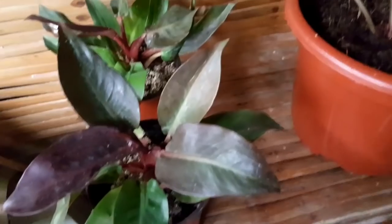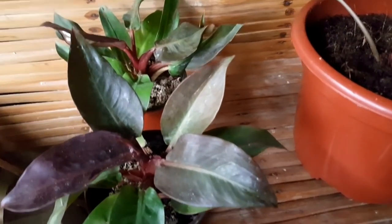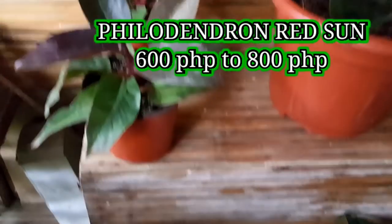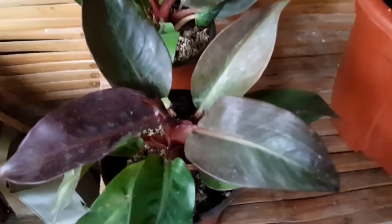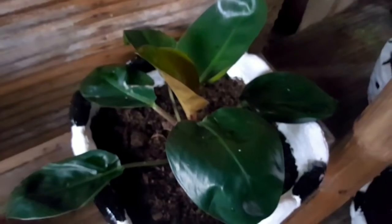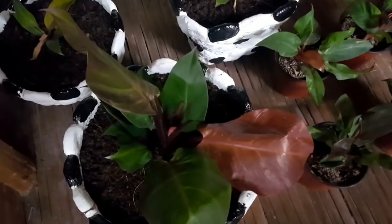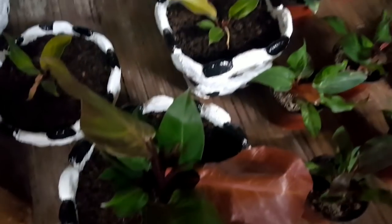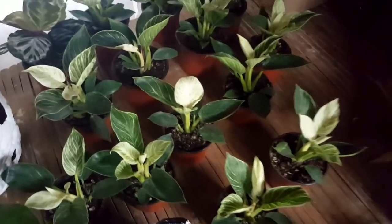So, ayan guys, we are here na. Pumasok po tayo kasi there are also plants that are being placed here inside. So, ito yung mga Philodendron Red Sun, guys. So, ayan. Meron kami nito, but this one is pretty as well. Meron ding Red Congo. Ayan. May ding amporn po. And there are pots of Birkins available here as well.